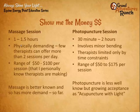The massage therapists I have talked to in the last year, most of them are getting paid anywhere from $50 to $100. I talked to one that was only getting $35, but I thought she was way underpricing herself. And some that had really good customers are getting about $100 a session. It is better known. People know to ask for massage. So if they see a massage therapist at a show, they're going to go, oh, I'd really like to have that done, I know it'll help my horse. So it can have more demand so far.